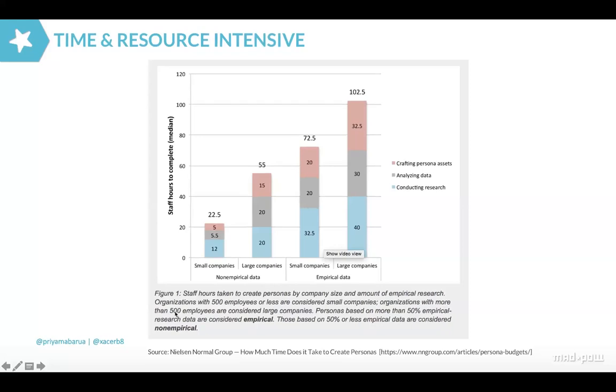What we saw here was that they categorized two different kinds of personas: non-empirical, so based on assumptions, like Dana mentioned, or empirical, so based on data that people might have collected, whether it's qualitative or quantitative. And you'll see that they also drew a distinction between small and large companies. The blue part, if you can't read that tiny text, is conducting research. The gray part is analyzing data, and the pink part is crafting persona assets. This kind of time variation is something that we've seen in our work personally also. We spend a lot of time creating personas, and we believe that this process could be made faster. So that was one of our thinking behind what we're going to talk to you about today.